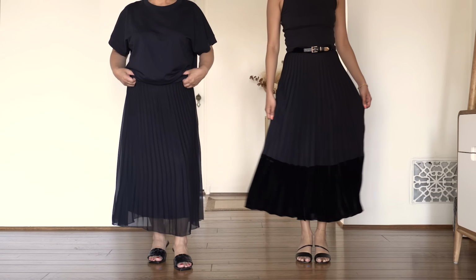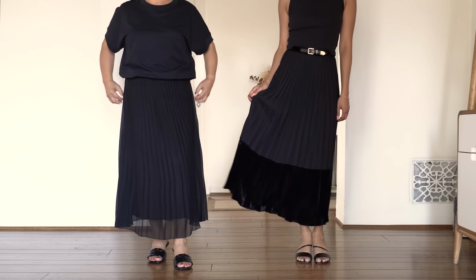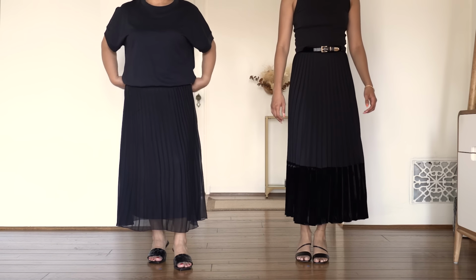For maxi A-line skirts, you really want to avoid high profile shoes here. So stick to lower profile shoes, nothing too chunky, or else you risk looking very bottom heavy. Also, if your maxi skirt is long enough to cover your shoes, then you don't really need to bother with this. Pencil skirts are another classic.